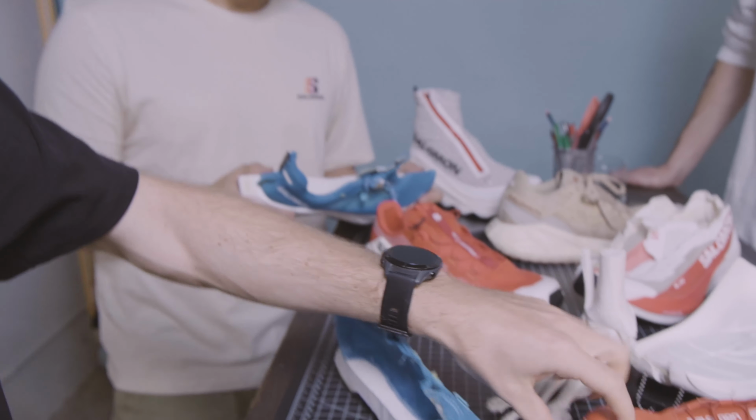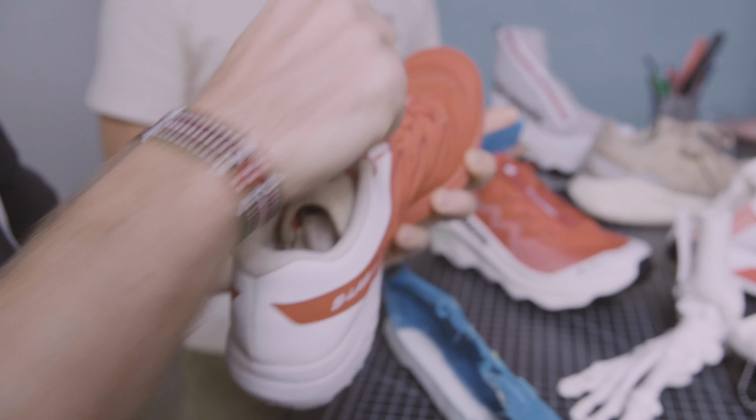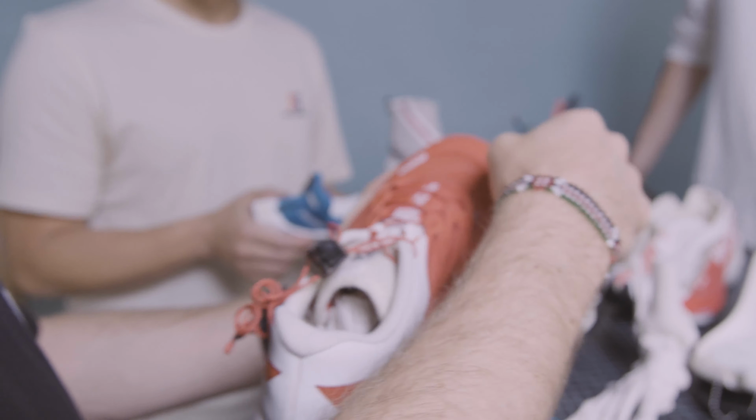That's cool. So we were like, okay, let's build a running shoe the same way, because here on this shoe, for example, if I take this shoe, if you put your hand inside, you will feel a toe box, for example. There is an additional TPU piece inside the shoe to give it a shape.